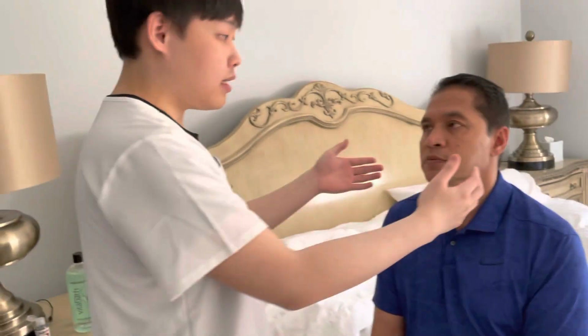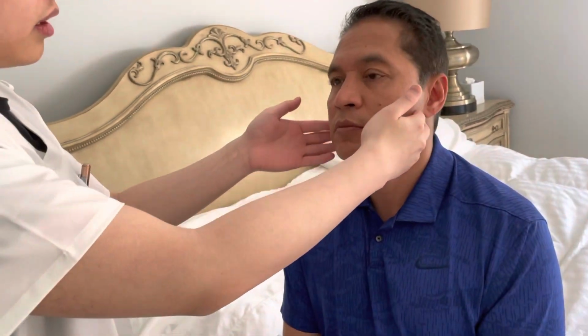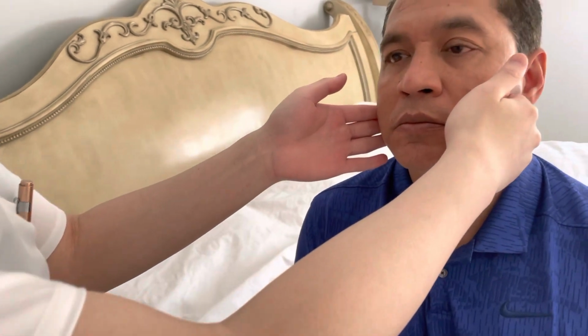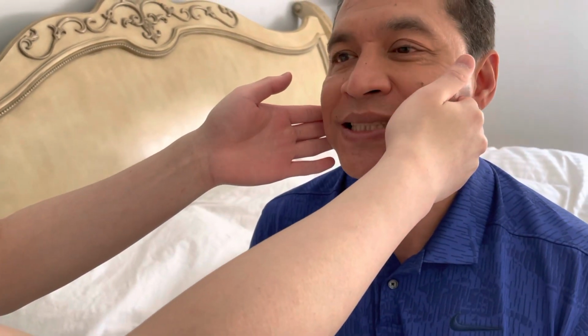Next is cranial nerve number 5, which is the trigeminal nerve. I'm going to palpate his masseter muscle. So Mr. J, can you open your mouth? Now close. Open again. Clench your teeth. Now you're good. So he was able to open and close his jaw with the same strength on both sides. So his cranial nerve number 5 is intact.